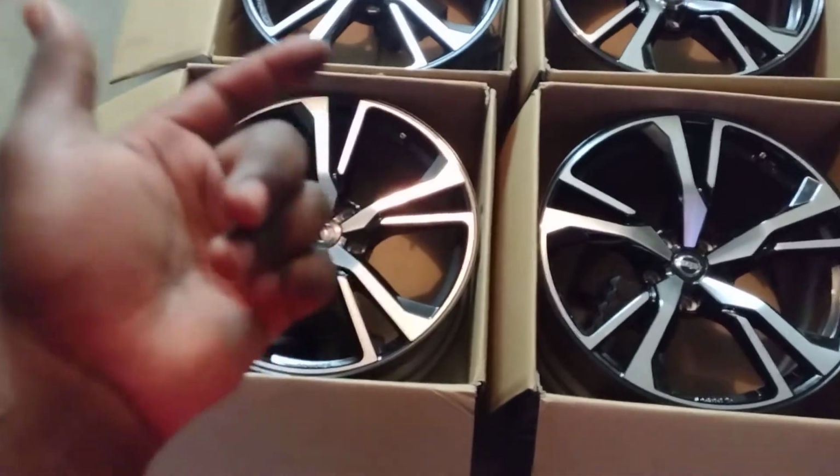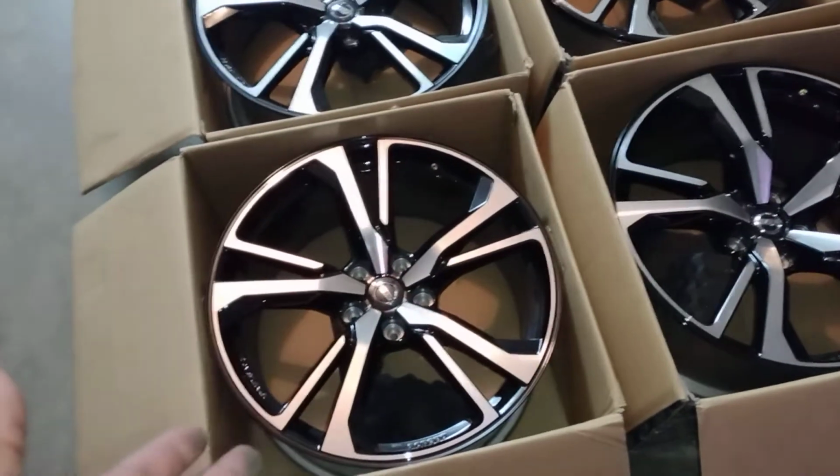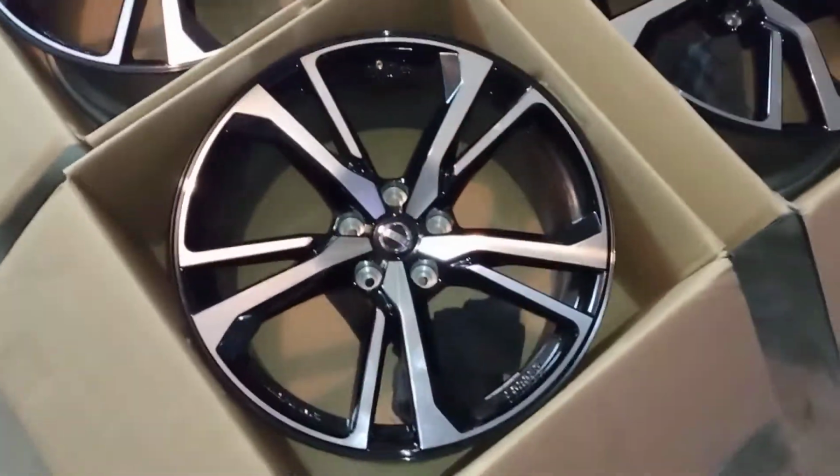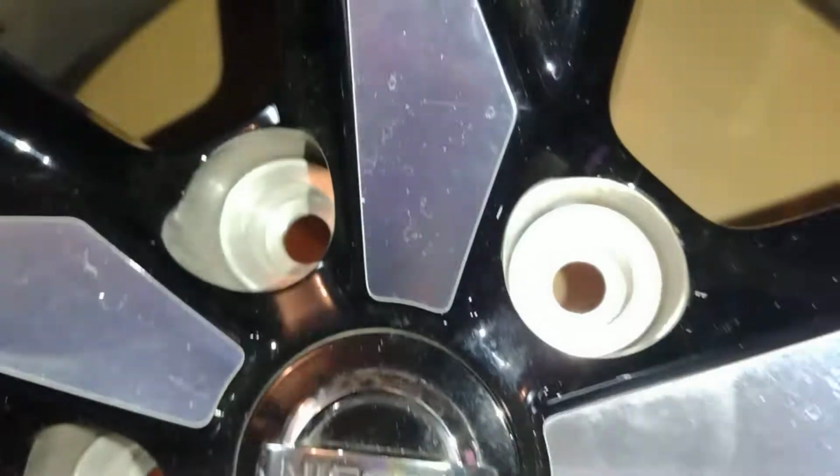And what do you get with the purchase? Well, you'll be getting almost new wheels. They're factory takeoffs. They came from a 2020 model year vehicle, and apart from a little bit of storage dust, these wheels are pretty much untouched. You can barely see any tool marks, actually.